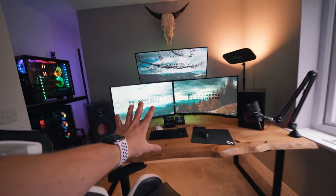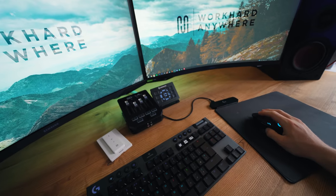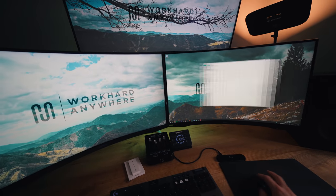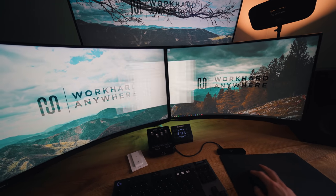I hope it comes across on camera, because in person, I just want to sit here all day. That's all I want to do. And obviously, I'm not sure if the camera will pick this up. Obviously, it won't, but look how smooth these screens are. It's unreal.